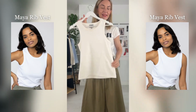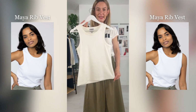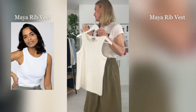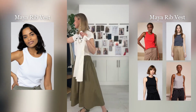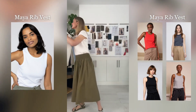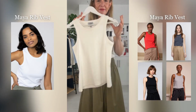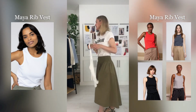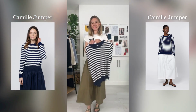I would say the vest. This is our Maya rib vest. Again, Thursday's the day. If you can't see your size in these, they are back in stock in all of the colours on Thursday. But we do lots of different colours in these. We do grey, we do a stripe, we do black, we do red. Super versatile, that's the red. Super versatile, and again, you could wear this dressed up, you could wear it dressed down, but I really feel like this is one of those building blocks of your summer capsule wardrobe if you are a classic minimalist. But even if you're not, I would say it works into all of the personalities.